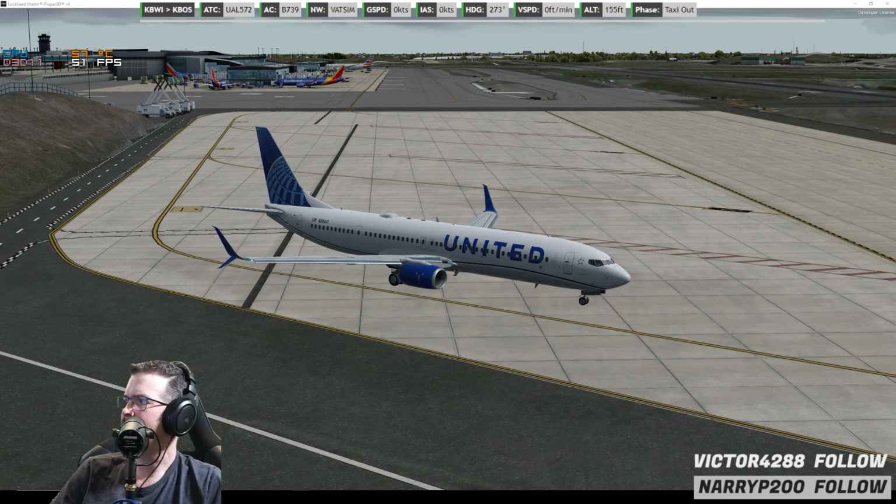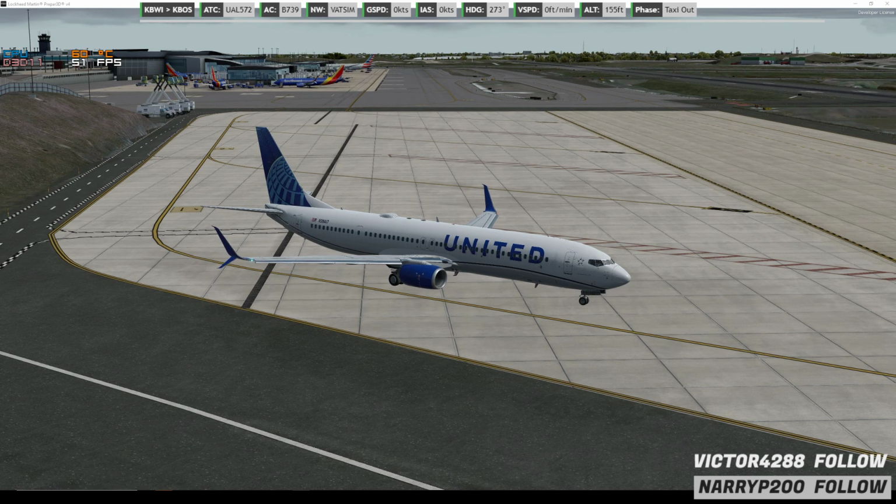Departure, Southwest 2988. We're holding short, taxiway right Tango, looking to get taxi clearance. 2988, standby. I've got a controller change going on. You'll be going over to tower in just a second. Standby for Southwest 2988.